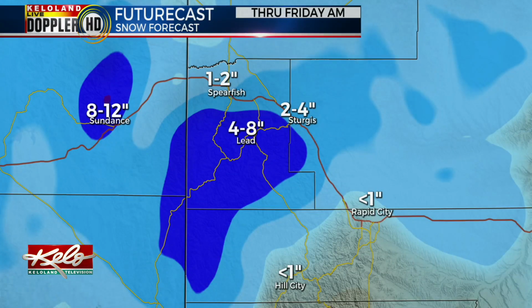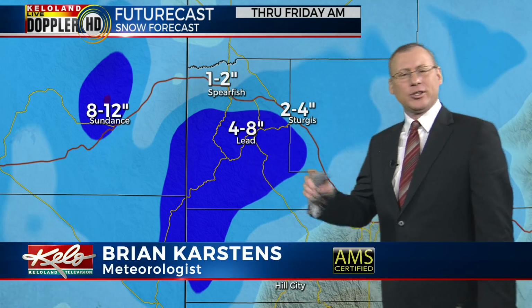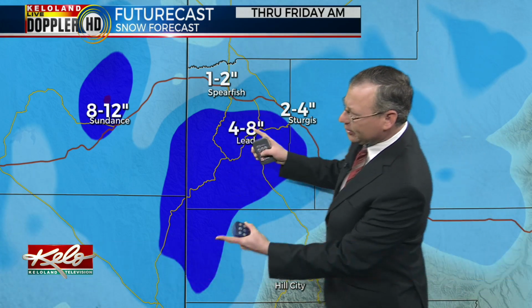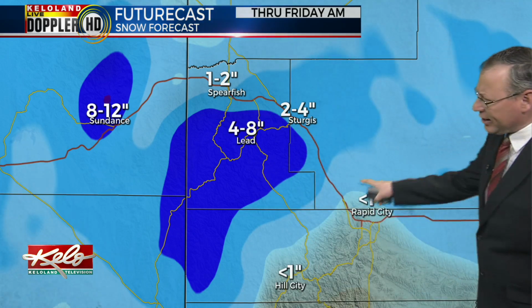All right, as we take a look at weather, first thing I wanted to show you is our snow forecast today and tonight for the Black Hills. We have 4 to 8 inches of snow ahead for the Lead area. This is a concentrated area in the Black Hills, higher elevations, so take note of that. There is a winter weather advisory for this. Rapid City, hardly anything, or probably an inch or less out of this deal. So I do want to clarify that. This is not going to be widespread for all of you.